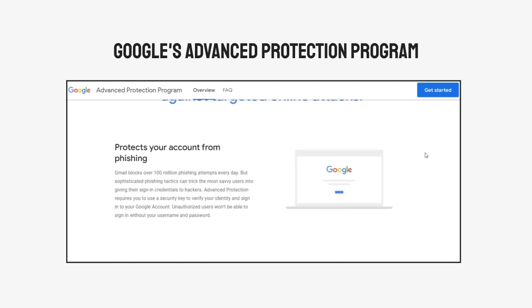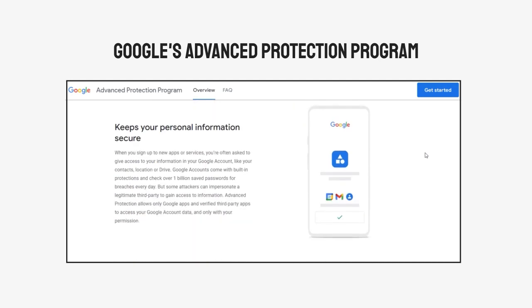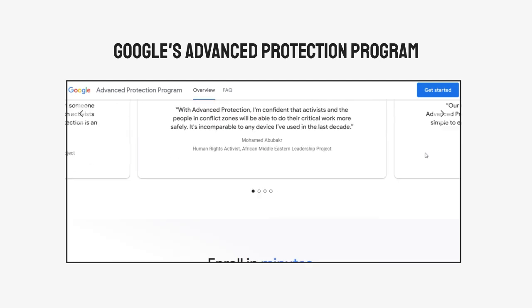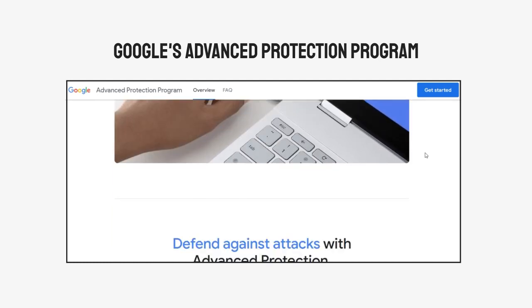This program is designed to protect users against sophisticated phishing attacks, unauthorized access attempts, and other security threats commonly faced by high-profile targets. Another critical aspect of online safety is protecting your communications.